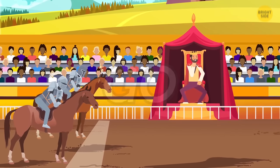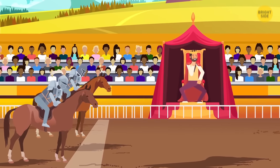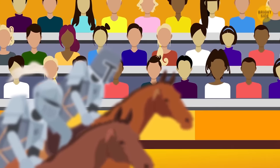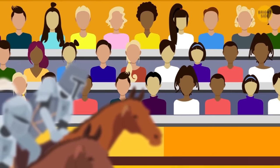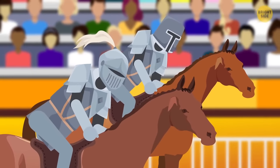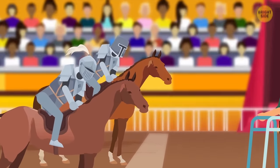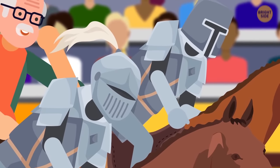3, 2, 1, go. Nothing happened. The knights stood still. Everyone started laughing at first, but then got bored. And the knights still didn't move. Then an old man came out of the crowd. He approached the riders and whispered something in their ears.